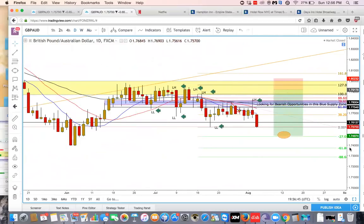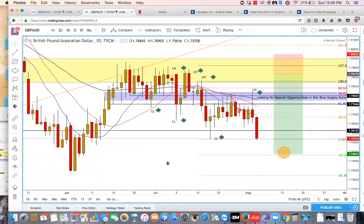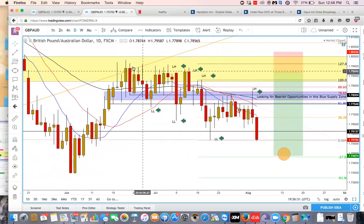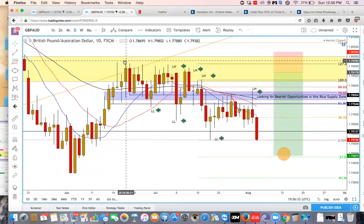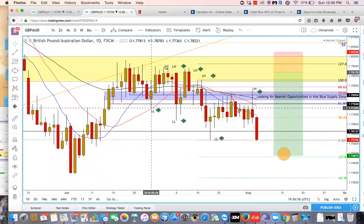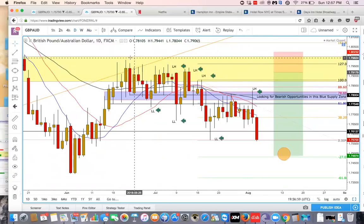With this pair, it consolidated a little longer than expected, but overall the setup still played out. You just had to be patient enough. From here, price made highs around 180, 179, pulled down, and every time it pulled back up, it made new lows from the previous high.